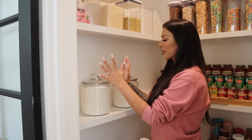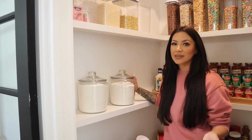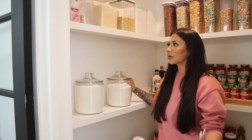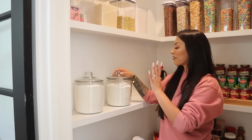So I have sugar here, and then I have a pancake mix. I love baking cakes and stuff, but I like baking the ones from the box. You will never see me baking with flour or anything like that. And I've never really cooked with flour. Do you cook with flour? Yeah, I don't cook with flour. Clearly, I'm not cooking from scratch. So I have just pancake mix in here.